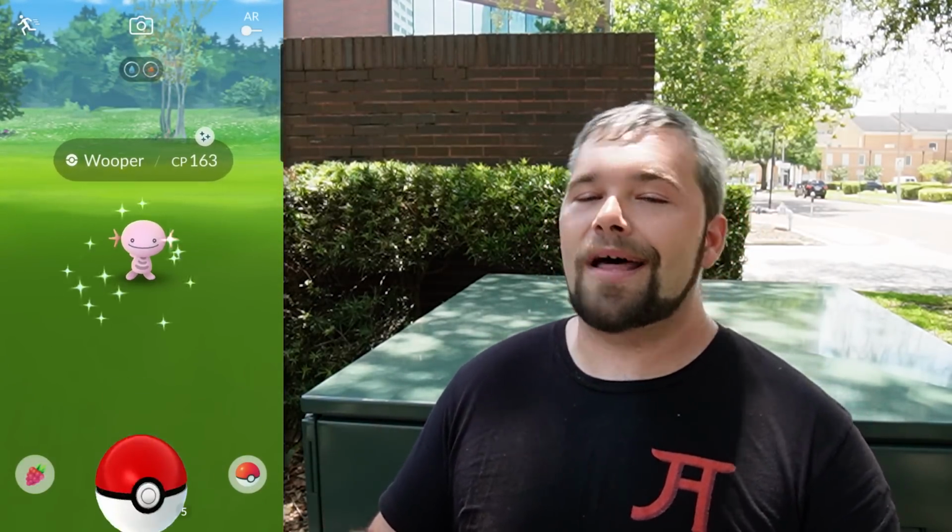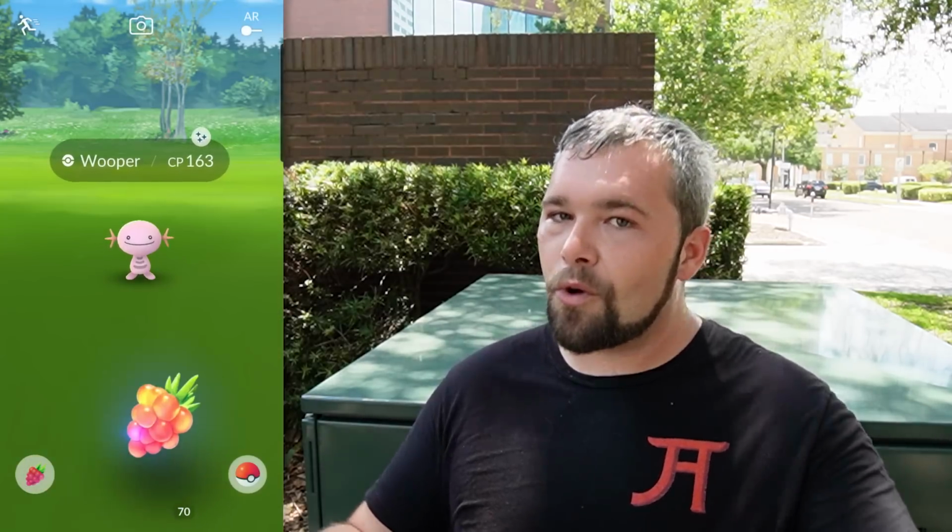So I did get myself a Wooper recently, which was really cool. I didn't have my camera though, so sadly I couldn't record myself catching it, but there it is. And not only that, a few days ago, I got a shiny Shroomish as well, which again, I didn't have my camera at the time, so I couldn't film myself doing it, but that's a beautiful shiny. I love the orange Shroomish. And the fourth shiny I'm gonna show, I can actually take you to.